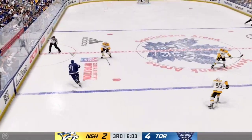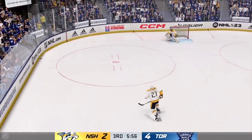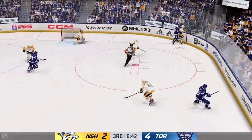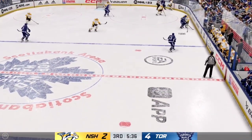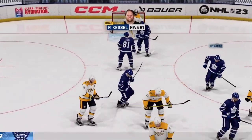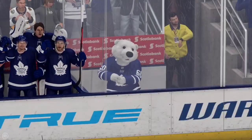Dishes it to Hall. Dumps it in. Nashville's got a hold of it against the wall. Centering feed. It scores! What an opportunity and delivers!